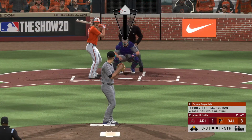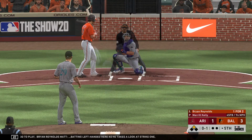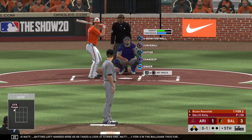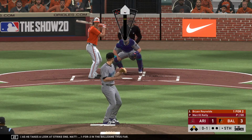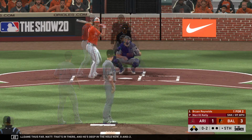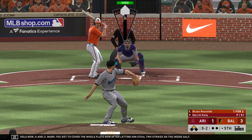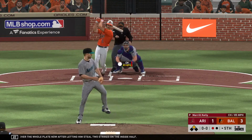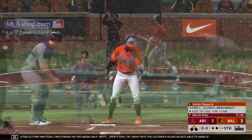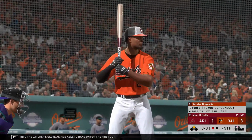The center fielder. At the plate, Brian Reynolds batting left-handed here as he takes a look at strike one. 1 for 2 in the ball game thus far. That's in there, and he's deep in the hole now. 0-2. You got to cover the whole plate now after letting him steal 2 strikes on the inside half. Now a foul tip right into the catcher's glove as he's able to hang on for the first out.